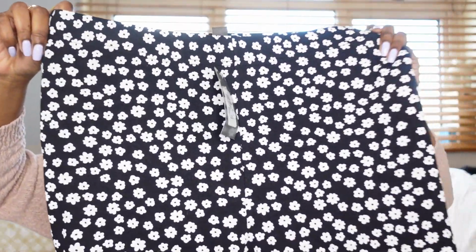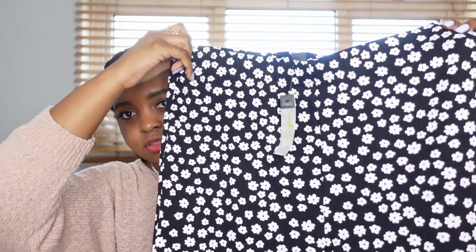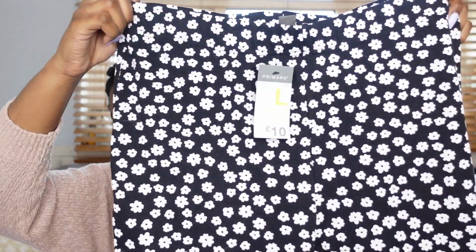And we'll get right into this. So the first thing that I've got is these daisy print trousers. I absolutely love these because online I've been trying to find a pair, but they've always got coloured spots in the daisies, which I just wanted plain, like black and white. So this I got in a size large and it was £10.